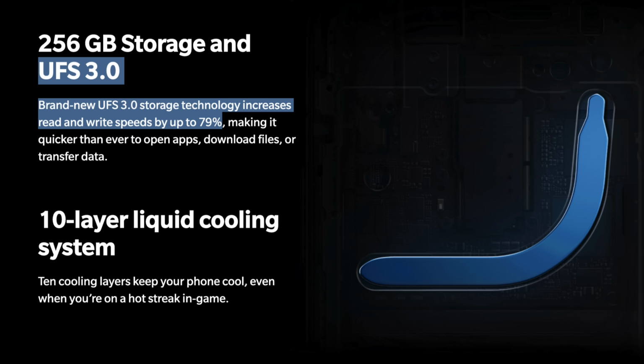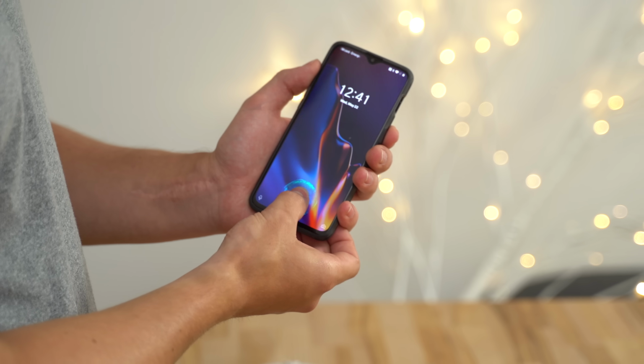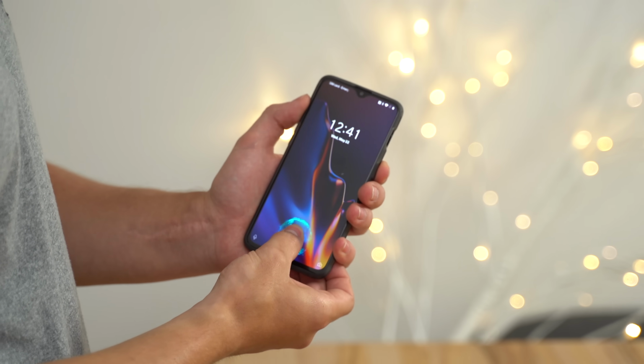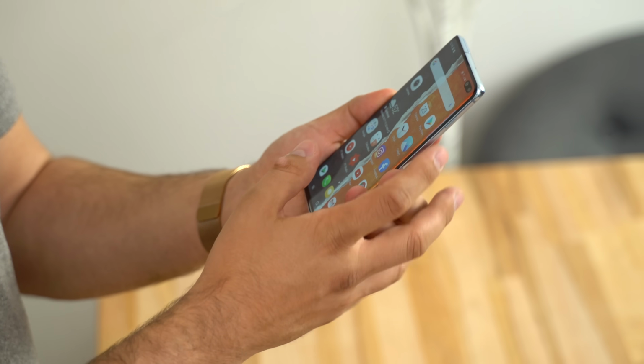Add in brand new UFS 3 storage, which in the real world doubles read and write speeds, and you have a crazy fast phone that loads apps noticeably faster than the competition. The under-display optical fingerprint scanner, in my opinion, is now just as good as a physical one, and is definitely ahead of Samsung's ultrasonic scanner, at least in speed.